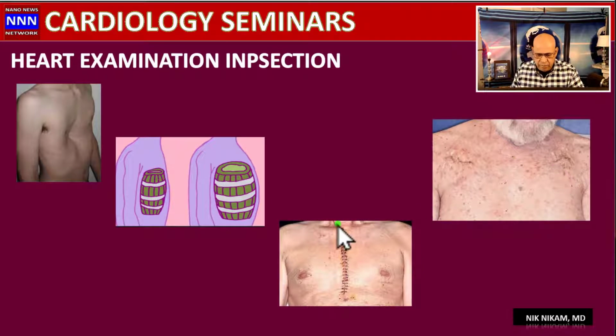If the patient had a bypass surgery, ask him, when did he have the surgery? How many bypasses were done? What arteries were bypassed? Who was the surgeon? What was the hospital? And did he have stents before that? Or did he have stents after the surgery? So the whole story begins to unfold the moment you get some of these clues.